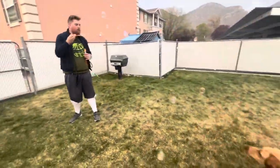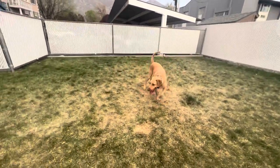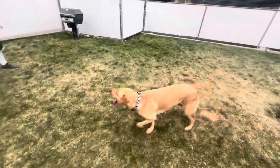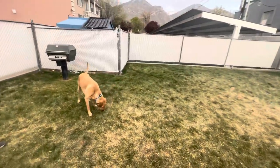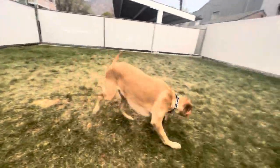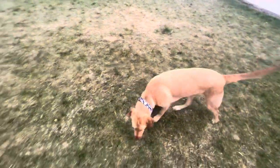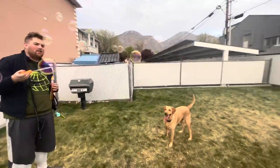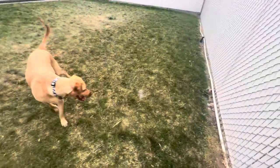She totally just booped that one. Get him, Harley. Look at him. Oh. Get him, Harley. Get him. Oh, get him. She likes it. Get him, Harley. She totally just booped that one. She just ate it. Want to get these ones? I would say the lab likes bubbles.